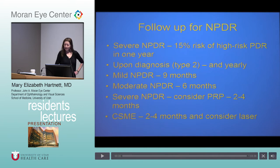So I look at severe practically. This is what I do with my patients. I say, does the person have severe NPDR? Consider PRP in type 2, and I go 2 to 4 months. There are a lot of times where I say moderately severe, and I thought, oh my gosh, what am I doing? And then it turns out everyone does that. Everyone says moderately severe. So I go 2 to 4 to 6 months. Anything less, but with diabetes, I try to do less than a year. I tell the patients to come in earlier and hope they come in a year.